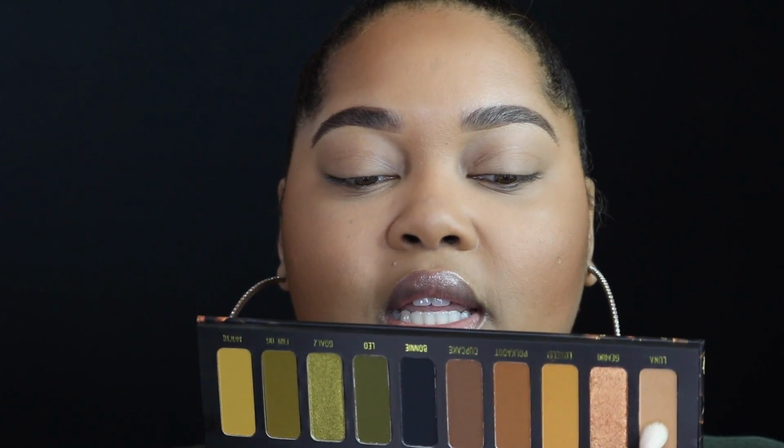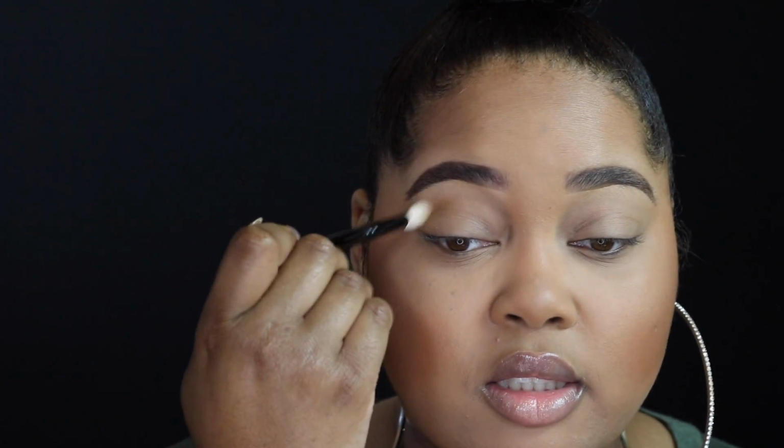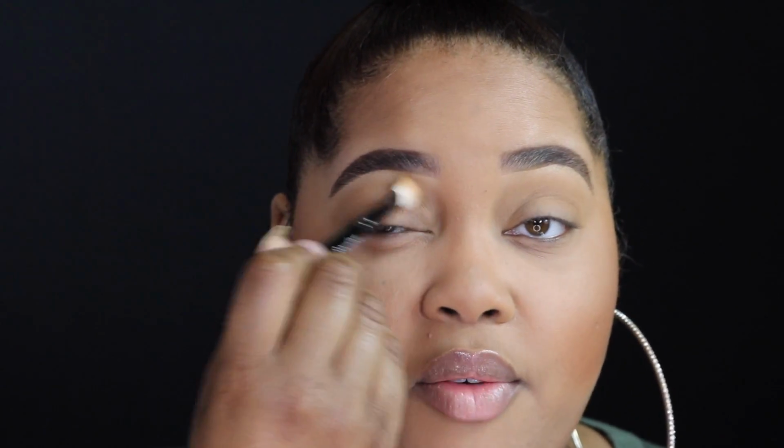Primed and ready to go. I'm going to first dip into the color Luna. I'm going to apply this in my crease. I'm just going to go back and forth in my crease to blend that color out, but that's going to be our transition color. Same brush, the Wayne Goss number 18 brush.